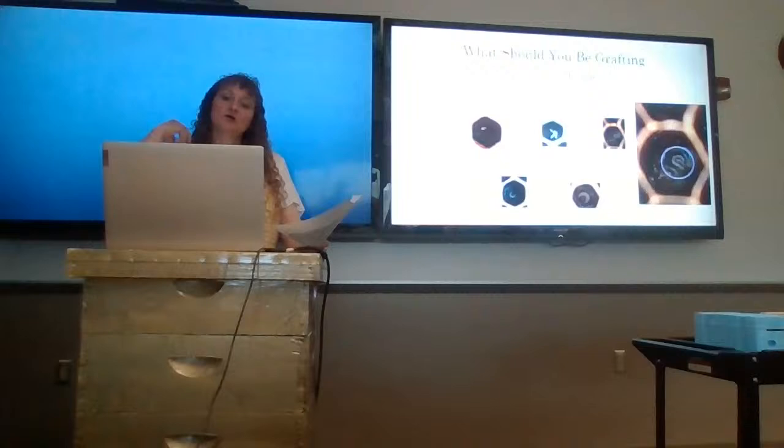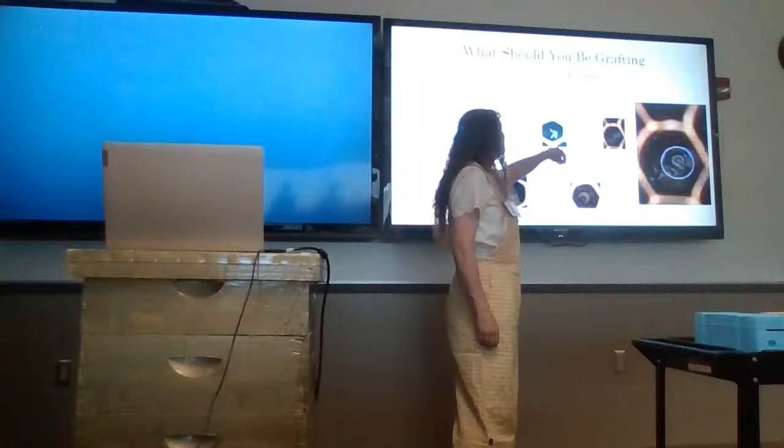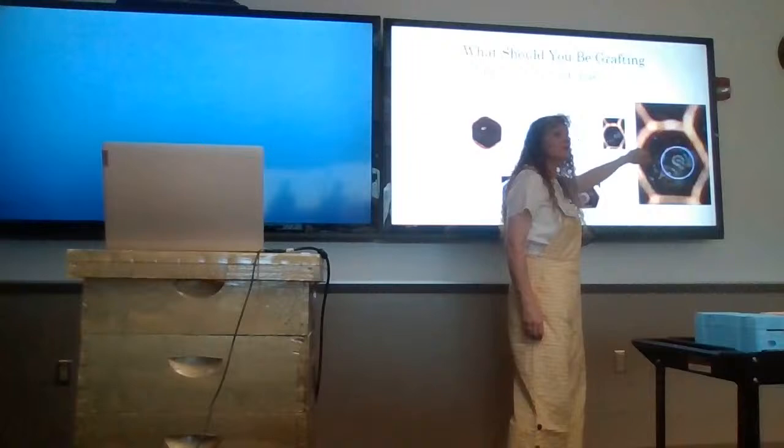So what should you be grafting? So, identifying ages of larva. You could tell this is just laid, it's standing up. That's how they look right when they lay them. This is actually one that's hatching, so you definitely don't want to graft anything like this. So you see how that C shape, it's really skinny. They are very hard to see. And then you wouldn't want to graft one of these older ones, especially not the chubby bee.